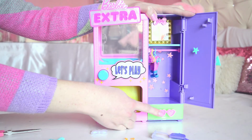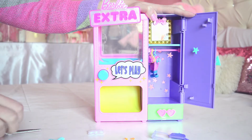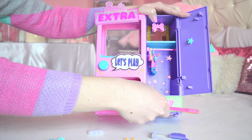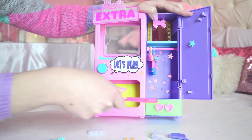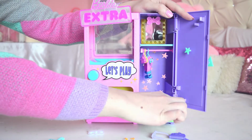Now down here we have one more drawer, and guess what? It's taped! This one is taped as well! Everything is taped, seriously, so much packaging. I mean, I get that you want to protect the playset, but it is a bit frustrating.